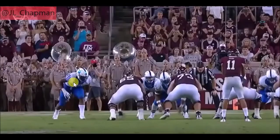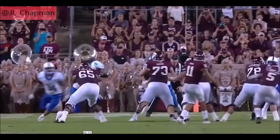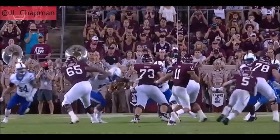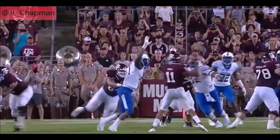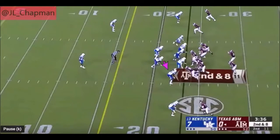He gets called for a penalty here because he whacks him in the head. But again, you see it here. He just attacks that inside gap with a simple arm rip move. He doesn't really have an advanced swim move. You don't see him spin often, which is a good thing actually at this level. Just get skinny, rip, and then power through with his athleticism, get his hands up. Again, forearm to the face, that's going to get called at the next level as well.